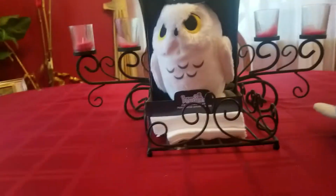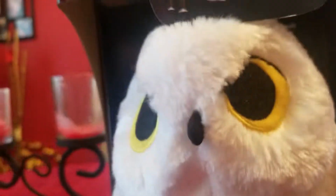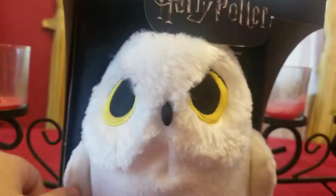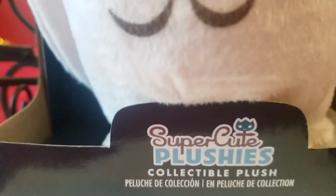Anyway, today is the day we found Hedwig. Isn't she beautiful? She's so pretty. So, of course, we are going to take her out of the packaging that says super cute plushies, collectible plush, Harry Potter, of course. Oh, and just to make it more dramatic, they added the lightning bolt.